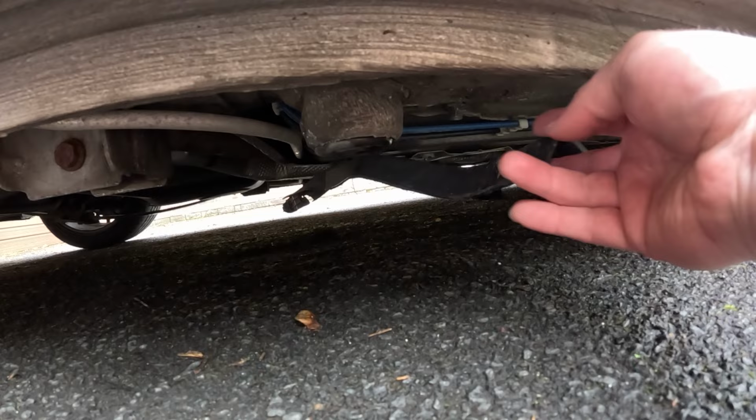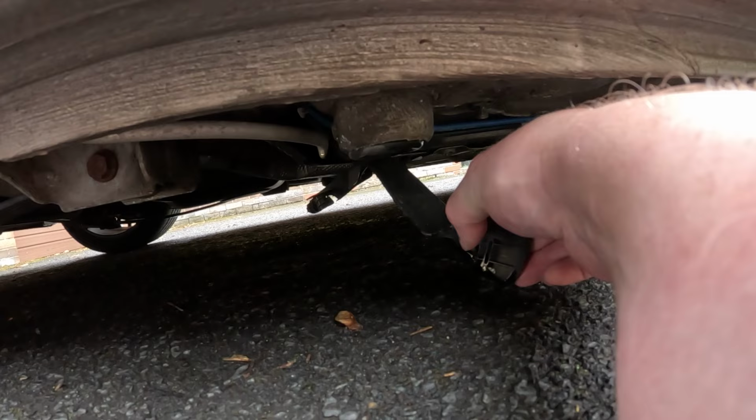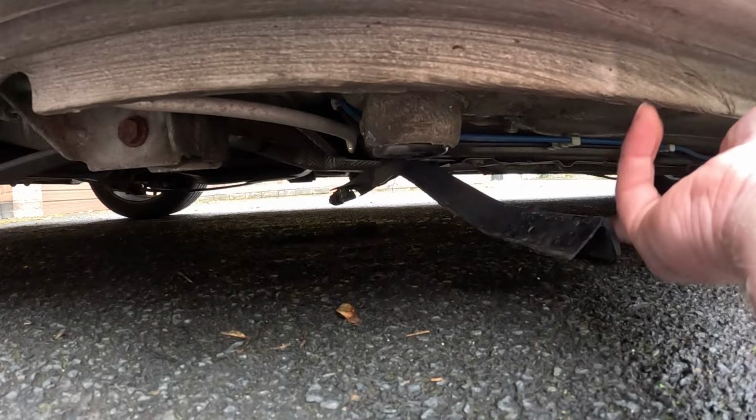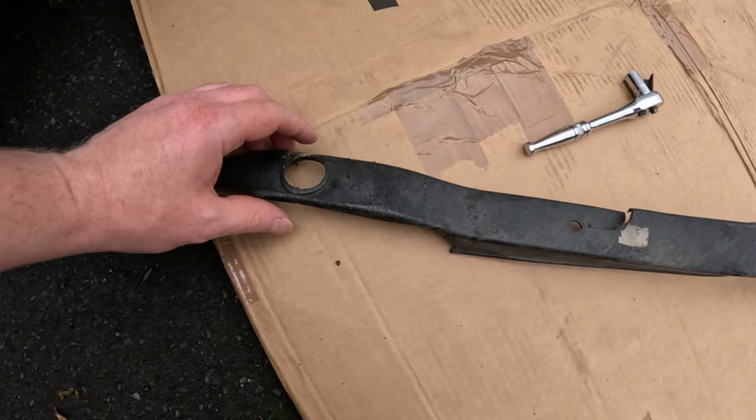Just before we move on, however, I need to figure out a way to sort this out from when I breached it, because it's getting progressively worse and worse, like twisting. Sometimes it's twisted and just dragged along the ground like that. So I think it's actually only held in by one bit now. So let's see if I can get under enough to get it off completely, because it's just getting to the point where it's annoying.